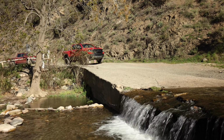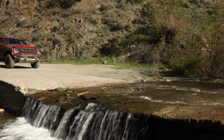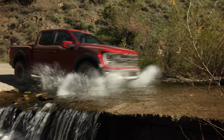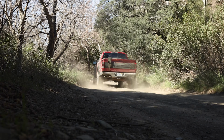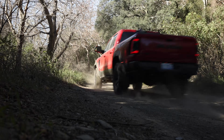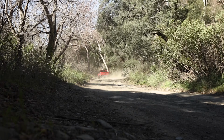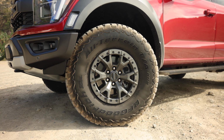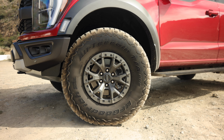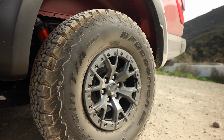Yeah, I mean, obviously this is Ram's response to the Raptor, and again, I love the one-upsmanship between all of these manufacturers. I think they definitely are pushing the other to do bigger, better, greater things, and that obviously is the result in this TRX. The one thing I will say is with the 37-inch tires that you can get on the Raptor, you're going to get a little bit more ground clearance, so it is going to give you some better numbers when it comes to approach, departure, and breakover stuff.